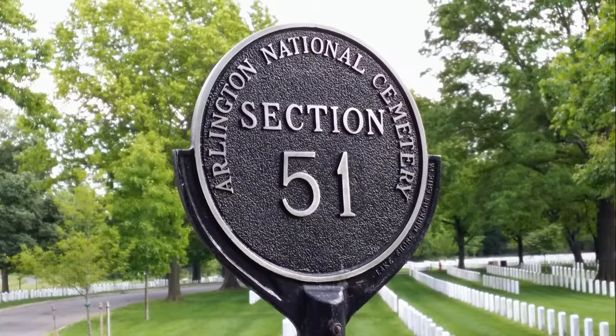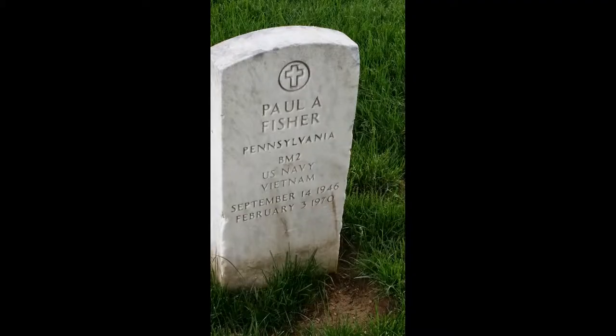The last stop was to find Section 51 and Joe's cousin's grave, and we found it. It was a great day. I love visiting our nation's capital. I hadn't seen it in a while, and I got to see some really new things. If you haven't seen it in a while, go.